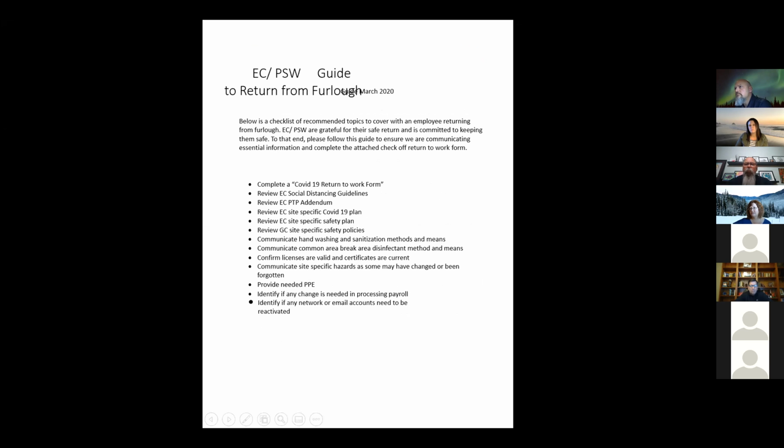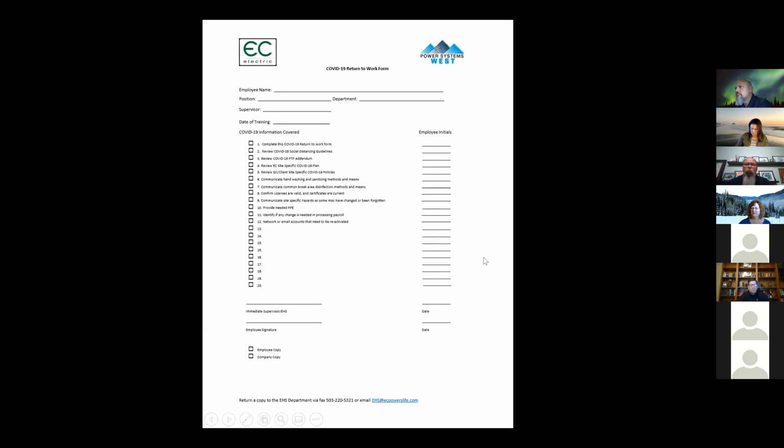Sorry, this got off kilter when I changed it to PowerPoint. The guide for returning to work. Those people that have been off-site for a lengthy period of time, we do need to review with them our COVID policies as soon as they're back on site to make sure that they understand the expectations. They're wearing their masks, they're wearing their mask properly. All of those things need to be reviewed. There is a sign-off sheet for that to be completed and turned back in, because we are tracking that and we are responsible for tracking that.